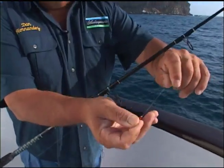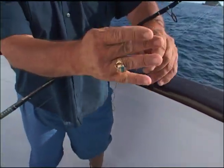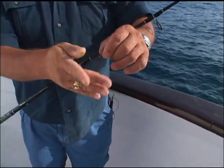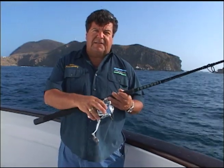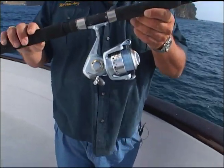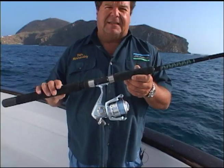They told us, we all switched over, and the hot outfit that I used was a size 4 Eagle Claw hook with a small sliding sinker, quarter ounce sinker, 12 pound test line, and just a really light outfit. I caught some on conventional gear, and I also caught a bunch of them on this little spinning reel. I just wanted to show you this, because if you're uncomfortable fishing with conventional gear, I want you to know you can catch these calicos and bonita on a small spinning outfit like this.